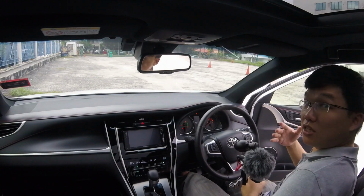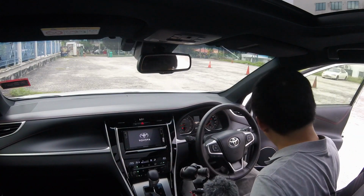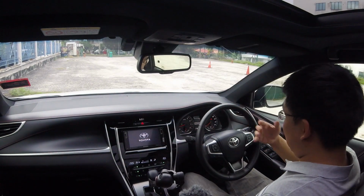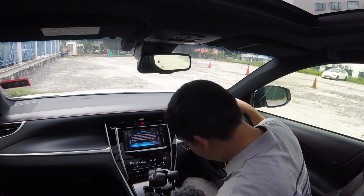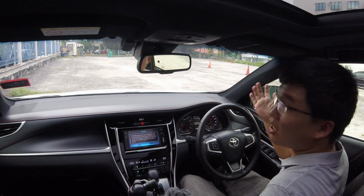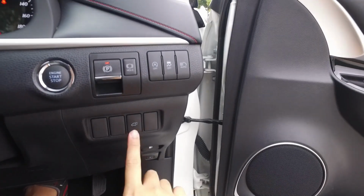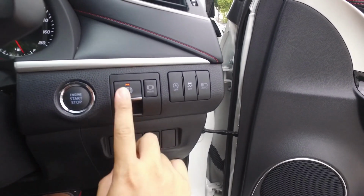So as you see, the steering and seat self-adjusted to my preferred driving position, which of course I've preset earlier. I get the controls at the side. You get a switch here to open the rear tailgate.